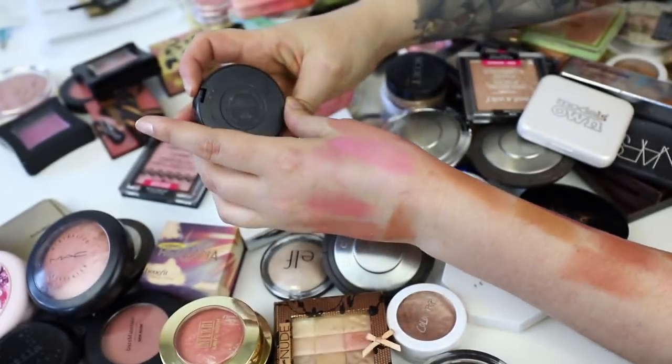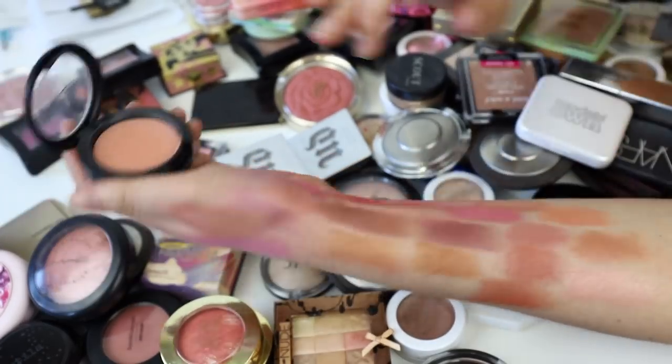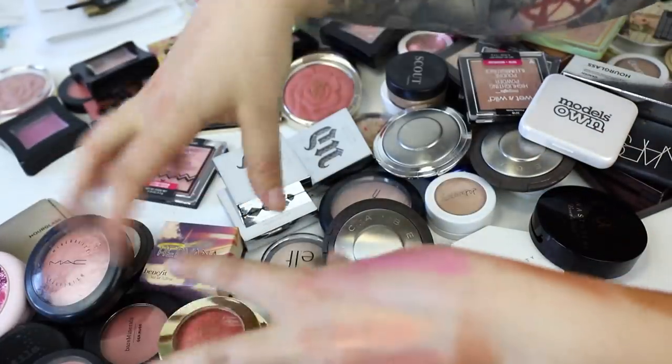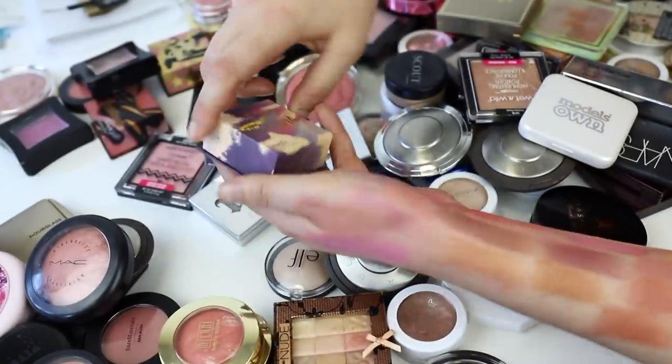I've also got Melba. This is a matte blush. This is a beautiful blush. I need to use more of it. It's a beautiful, beautiful orange blush. So I'm definitely keeping this. I am going to go through this again and just double check if I need anything. I might clean my arm and then do swatches and make a decision.